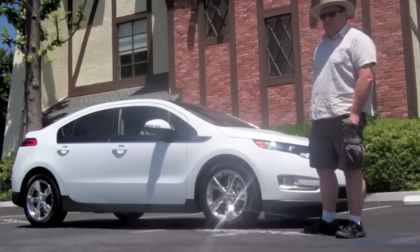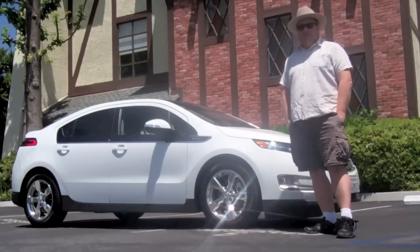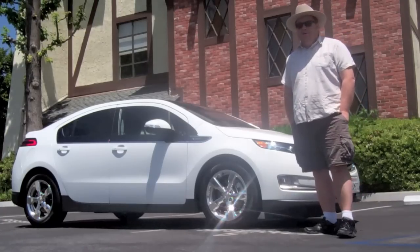In order to do that, of course, I'm going to have to do a couple of things. Number one is, the next time you see me, I'll be inside the car and not wearing a hat.